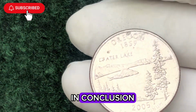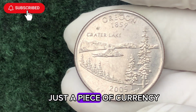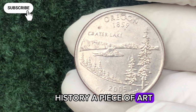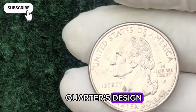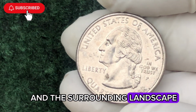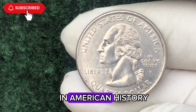In conclusion, the 2005 Oregon State Quarter is more than just a piece of currency. It's a piece of history, a piece of art, and a symbol of the state of Oregon's natural beauty and cultural heritage. The quarter's design, featuring the majestic Mount Hood and the surrounding landscape, captures the essence of Oregon and its role in American history.